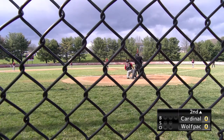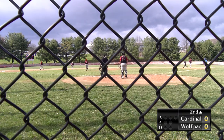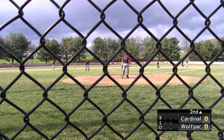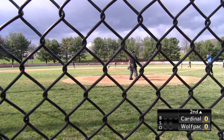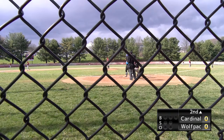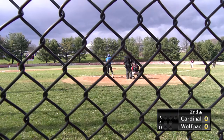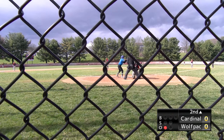Leading off the top of the second for Westmoreland will be Cameron DePalma. And immediately pops one up. Perez calls for it. Hat falls off. Ball goes in glove. Out one. And that will bring up Jacob Pichtel. Catonsville not wasting any time getting that first out on the board.